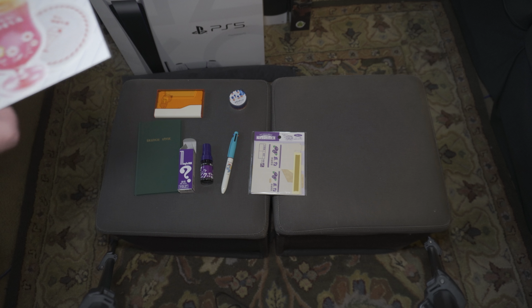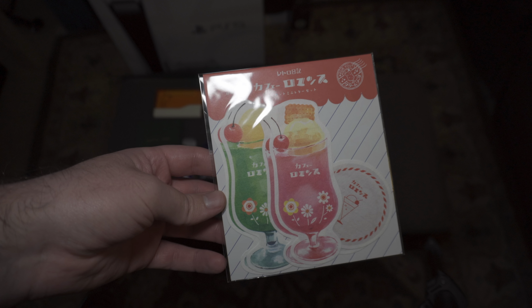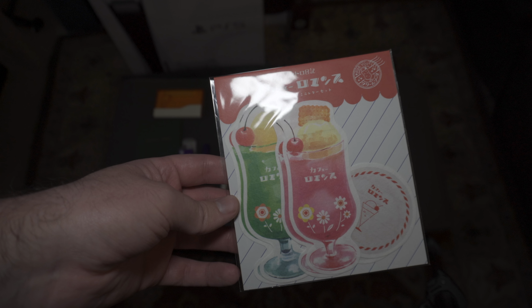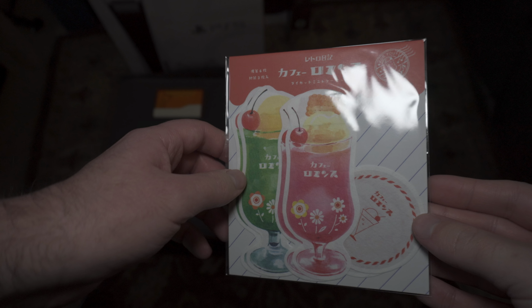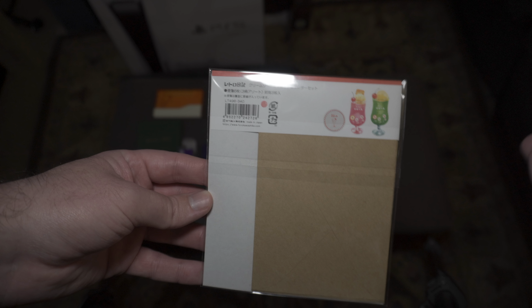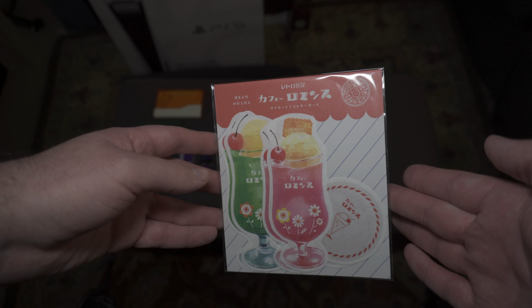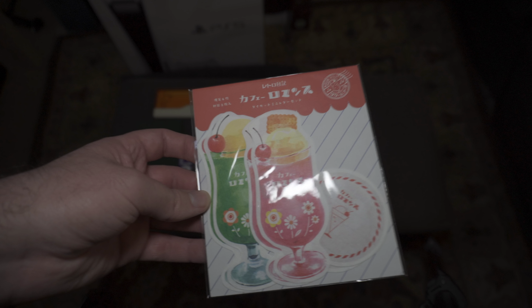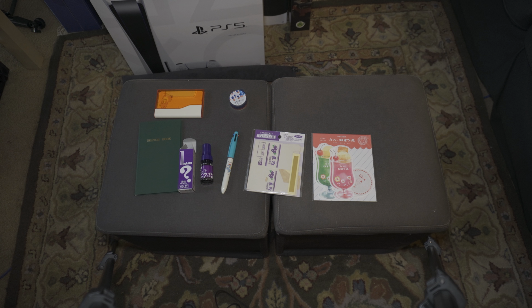And then finishing up our standard items from Hadron Epoch, we have the die-cut mini letter set. And this is the cream soda float. So I guess, okay, we got some envelopes. It's cool that you even have a coaster. So it looks like a couple different pieces of stationery for you to write on, and kind of a little airmail stamp there. So very neat. Let's see what we have for deluxe and that very heavy notebook that's in deluxe.